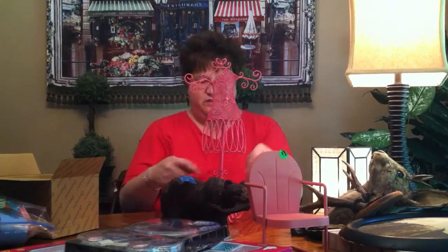You know me and jewelry trees. I found another one. This one was $2. It's kind of hot pink, so I don't know. But I'm sure some little girl would love to have that. And there's tons of little places to hang stuff. So I got that.